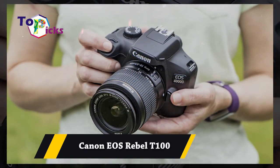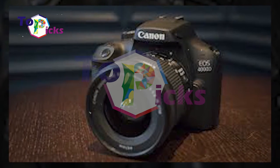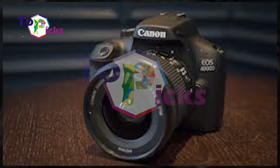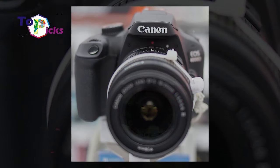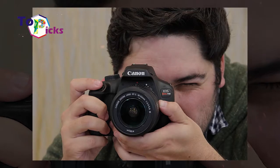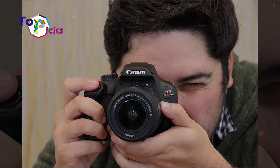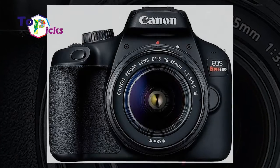Canon EOS Rebel T100. Also known as the EOS 4000D, this camera from Canon comes with 18 megapixels of resolution and 3 frames per second burst shooting, as well as access to Canon's incredible stable of lenses.